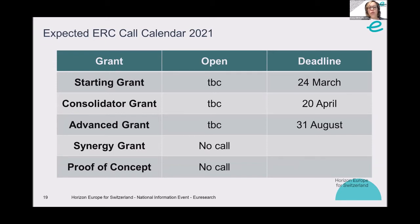The Consolidator Grant should have started in January as the Starting Grant too, but there's also a delay, so we expect it to start perhaps in March, with a deadline on the 20th of April. And rumors say that the Advanced Grant will start in May, with a deadline on the 31st of August. We don't expect a call for the Synergy Grants this year, but please be aware that we expect the 22 call already towards the end of the year. So there's something like 9 months left to the opening of the Synergy Grant. If you are interested in this grant type, start to prepare your project now.